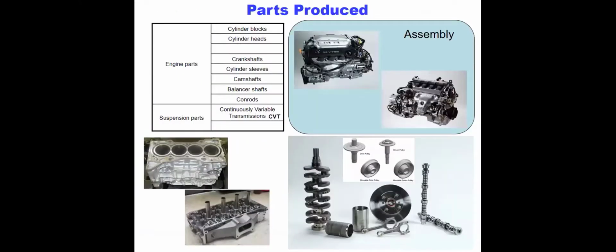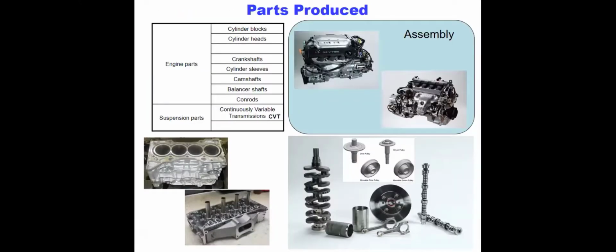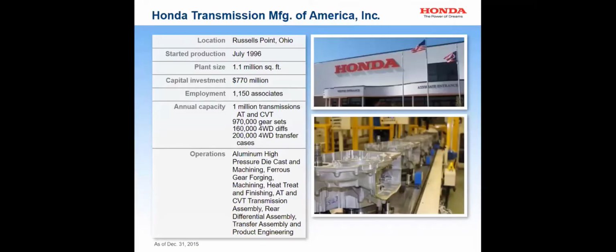And so again, as mentioned, we do full assembly of engines when they leave here. That's a good engine to go in. And then we make all the components that go into all the engines. So those of you familiar with engines, that's cylinder heads, cylinder blocks, cranks, camshafts, conrods, cylinder sleeves, and CVT pulley parts for the transmissions. So I'll touch on our Russell's Point facility. They're very similar to us in the Indiana factory in that they have machining, casting, assembly. Difference is they do transmissions where we do engines, but most of the equipment and the skill set that's required is basically the same.